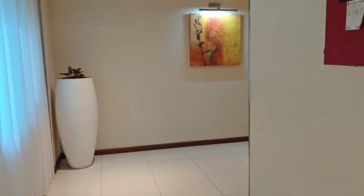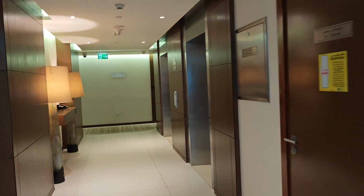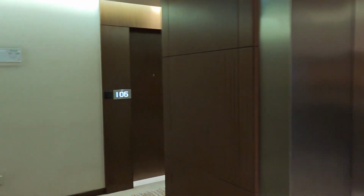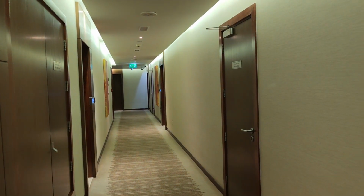So you come through here, and then this is the set of lifts you want to catch for the apartments on whatever floor you're on. And if you're lucky enough to be on level 1, then you'll be here. And the apartments are generally 2 to 3 bedroom.